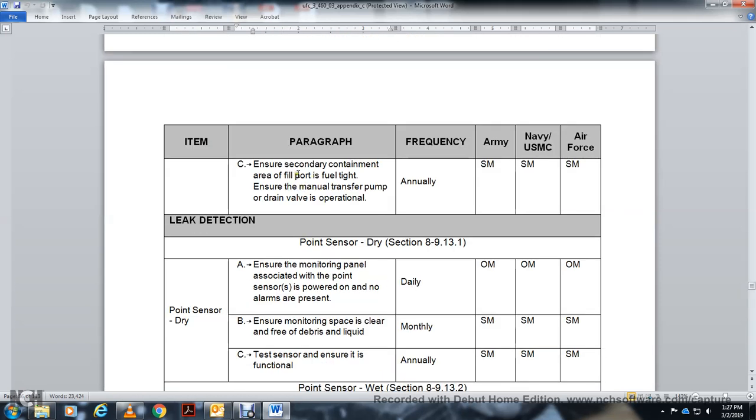Ensure the containment of the engine, the air, the fill port, fuel type, ensure the manual transfer pump and the drain valve is operational, and that frequency is annually.